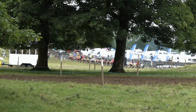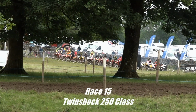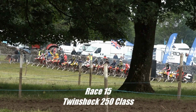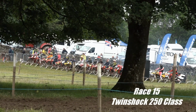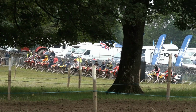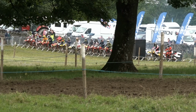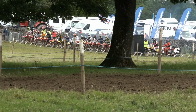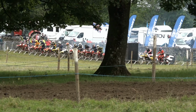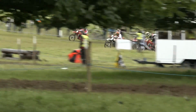So next up, it's the second race for the Twin Shock 250 class. This is, of course, race 15, another cracking lineup of 250 bikes. I'm just waiting on our race starter, making sure that everybody's bike is running and in the proper position for the start. So the 10-second board is now being raised, shortly to become 5 seconds as they leave the line.